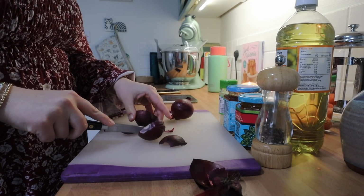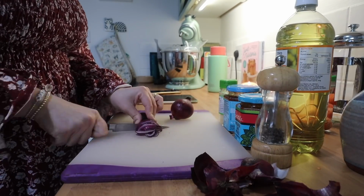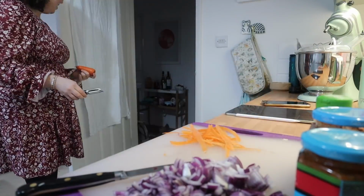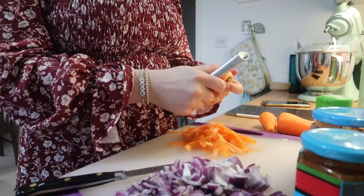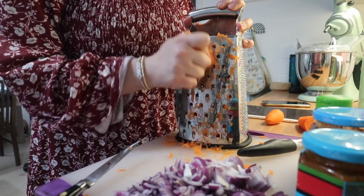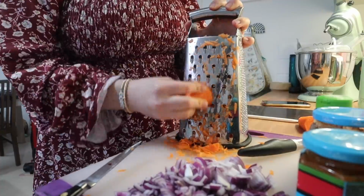So the first thing I'm doing is dicing up the 2 small red onions. Once they're diced up, I'm going to get them in the frying pan. I'm also going to be peeling and grating the carrots. I think this recipe will be great with 2 medium carrots, so I'll use 4 small dinky carrots. Grating carrots is like playing with dice. I hate how close your fingers have to get to the grater. But anyway, no accidents happened.